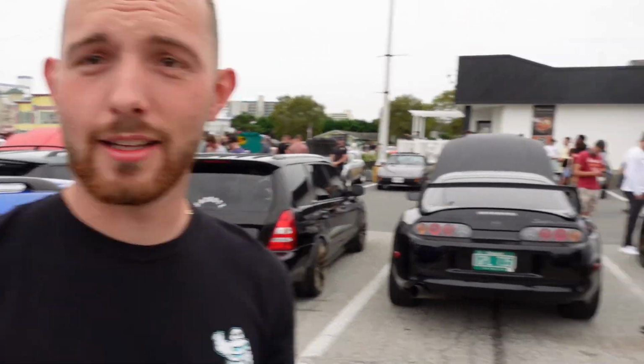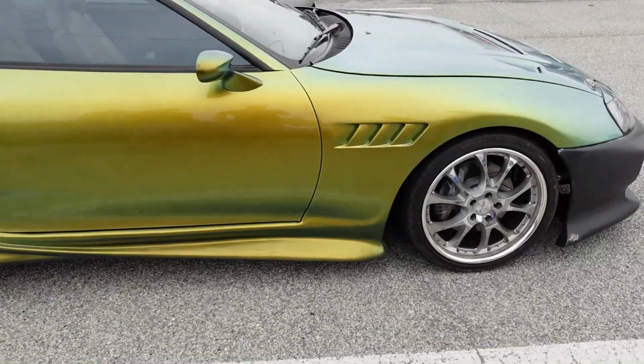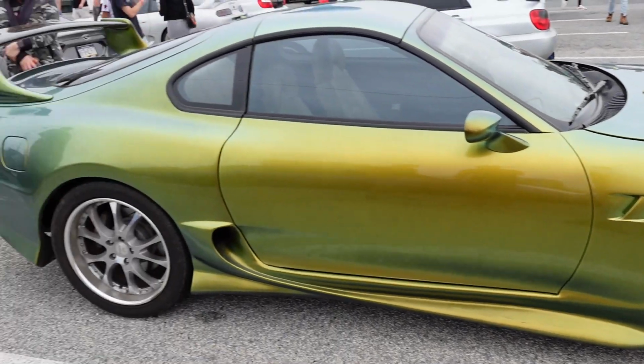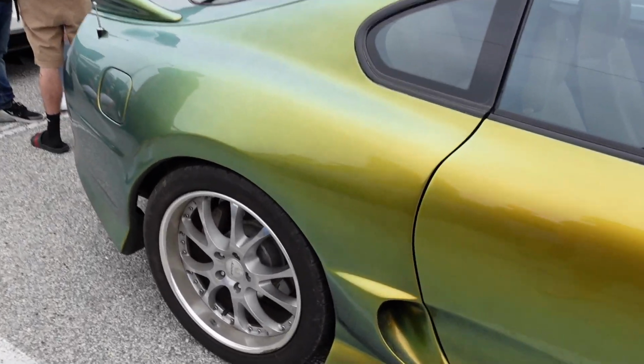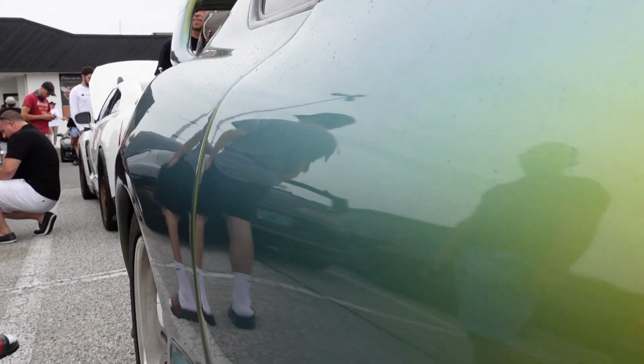Colton, what do you think? About what? This meat? I mean, dude, look at this. No door handles, sweet paint. Kind of super money, but I like it. I love it. I think it's cool, man. You can't even see where they shaved the door handle out.